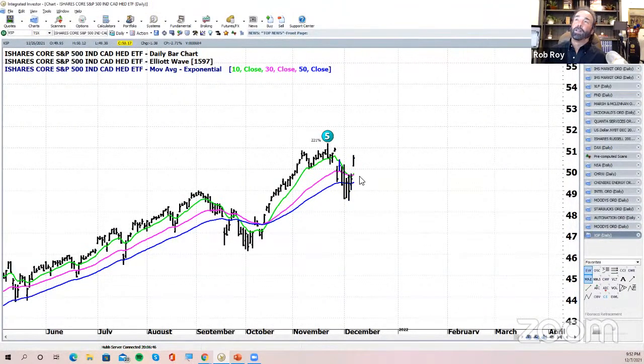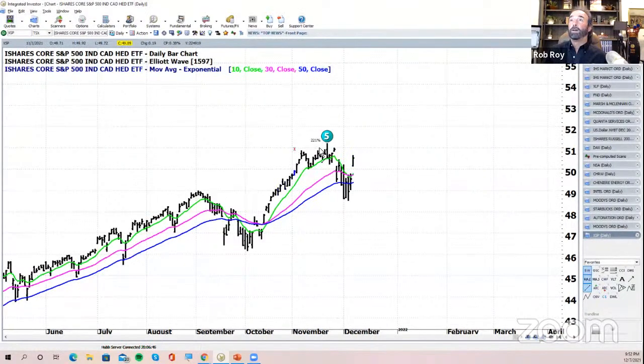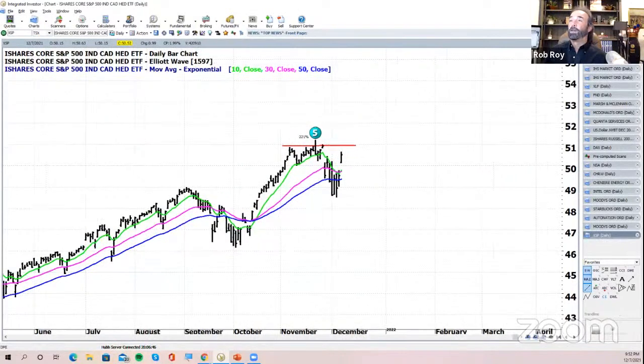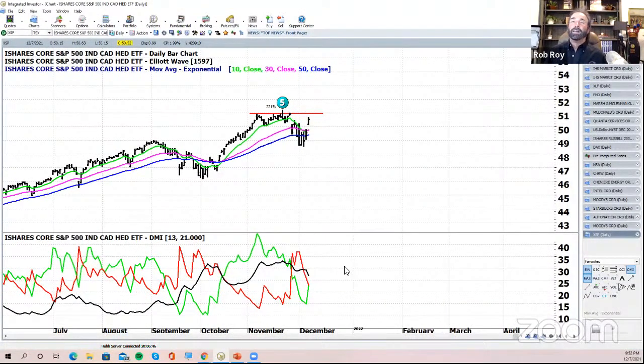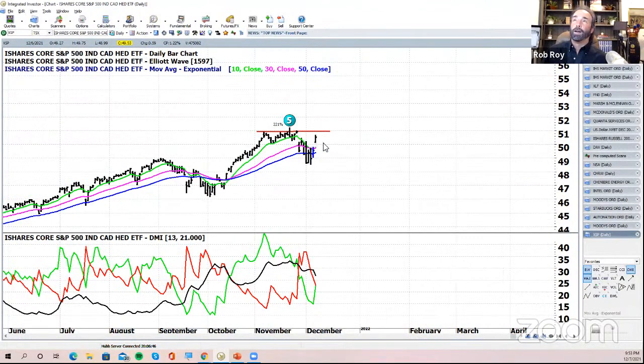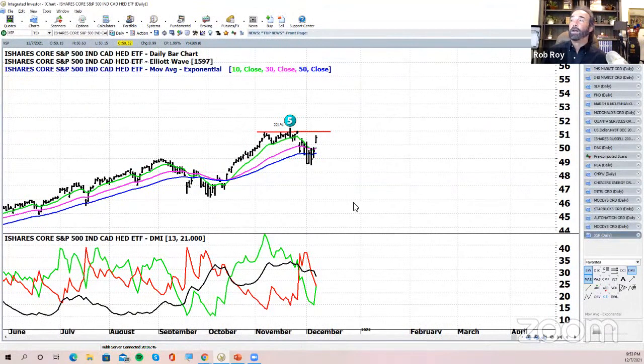Now, you didn't really get a definitive 10/30 cross here. They just kind of came down and met at the same spot, and then a gap up today. A break above 51 could be very positive here for XSP. Let's see the DMI. It looks like we're getting a cross there, and maybe the ADX comes down a little bit more. Yeah, I think this one would be best to consolidate here under 51 and then watch for a setup for a potential break above 51. Then you might have something going.